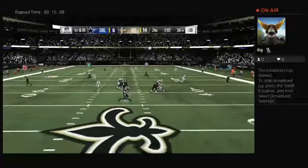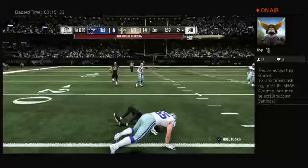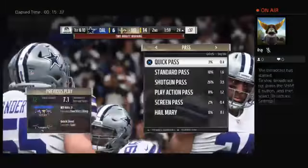Brees now on first down. Over the middle is Thomas. And brought down, but not before they're inside the 25.